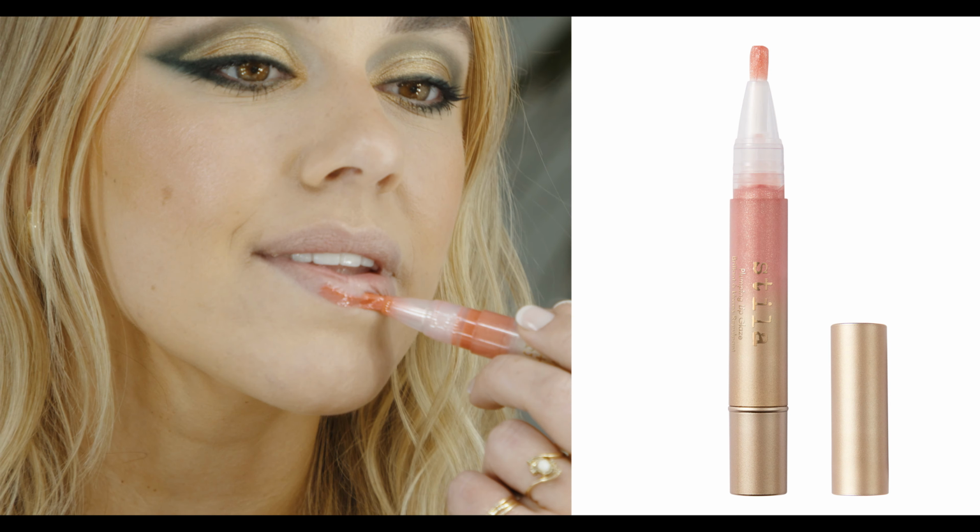Now I'm going to add a little bit of lip gloss. This is Stila's Plumping Lip Glaze in the shade Prosecco.